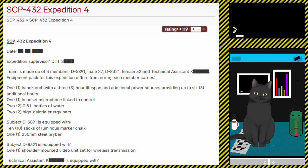SCP-432 Expedition 4. Date: Expedition Supervisor Dr. T. Small. Team is made up of 3 members: D-5891, male, 27. D-8321, female, 32. And Technical Assistant K. Equipment pack for this expedition differs from norm.